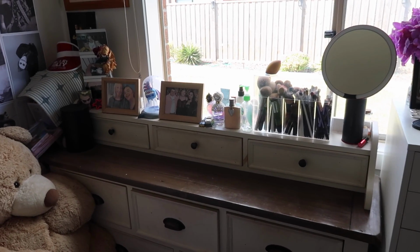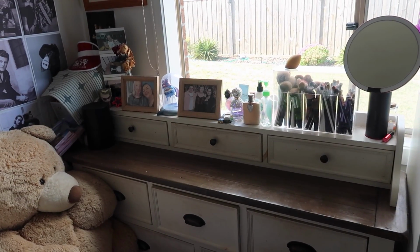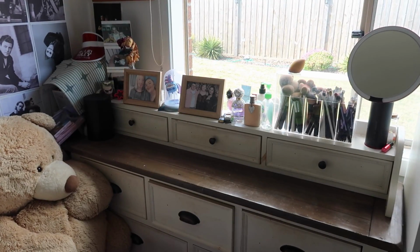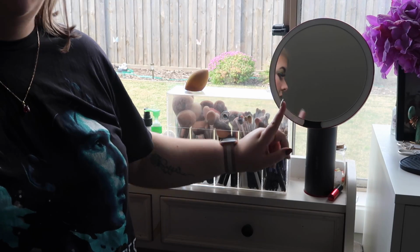Okay, so now moving on to this unit here. I have no idea where this is from because my parents did get it for me for Christmas, I believe, from an online website. Let's start with what's on top, shall we? This mirror is from Costco. I get a lot of questions about these.